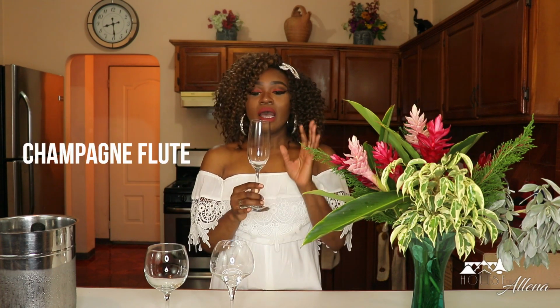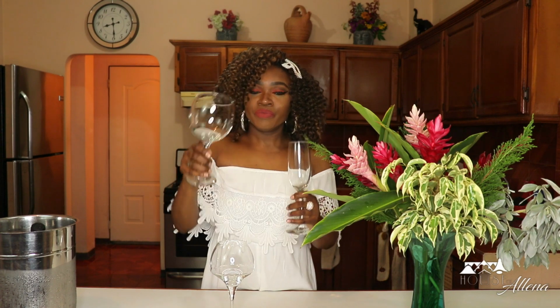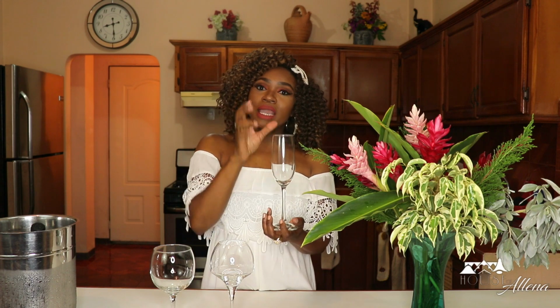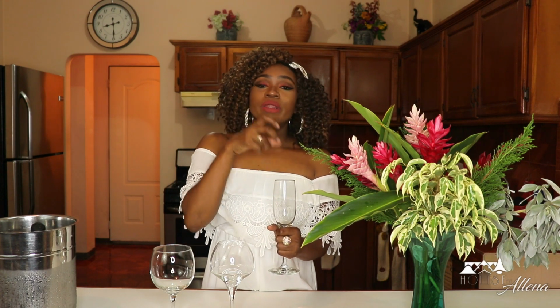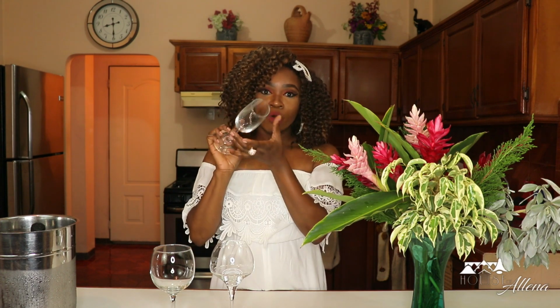Most of us know this, and it's very slender, and the rim of it is also very close. As opposed to the red wine where the rim is wider, this one is more enclosed. The reason for this is because once the champagne or the sparkling wine gets into the glass, the oxygen or the air, once it comes in contact with the effervescence, aka bubbles, it evaporates quickly. So in order to trap the bubbles longer, this is the reason why you have the glass in this shape and the rim of it is more enclosed.